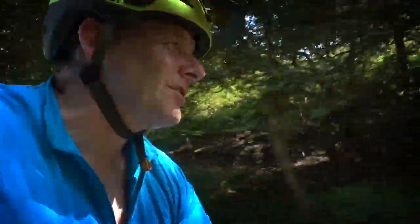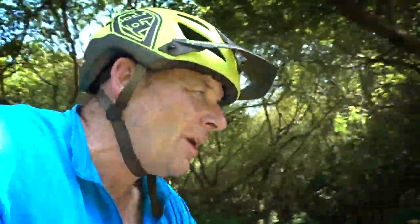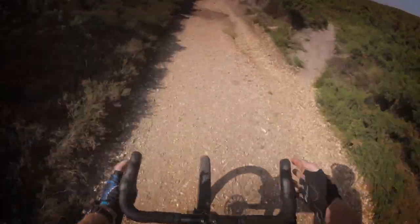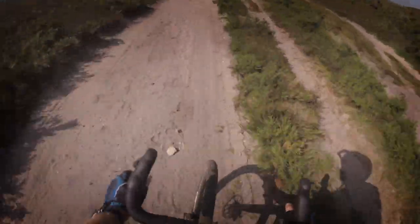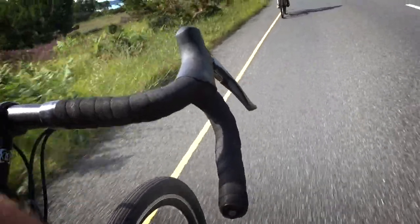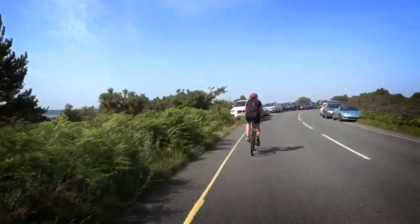So this is it, back on the back of Studland, going across part of the Rempstone loop back towards the ferry. We're just going to chill out on the tarmac before we get on the ferry and then down the beach.